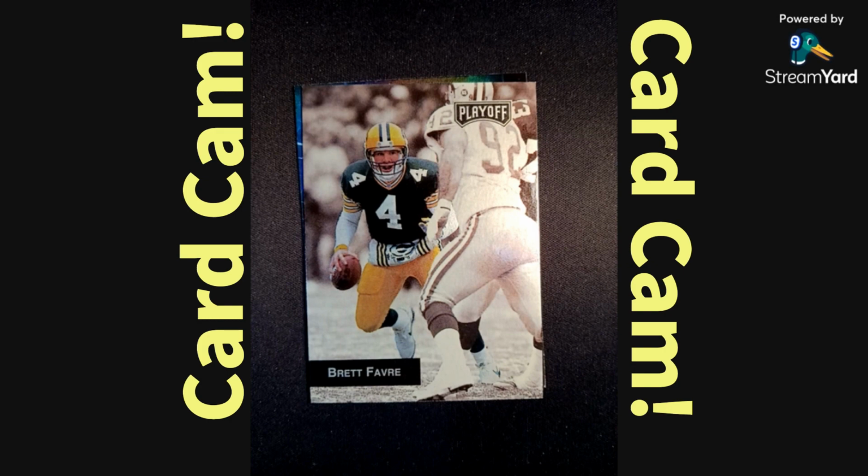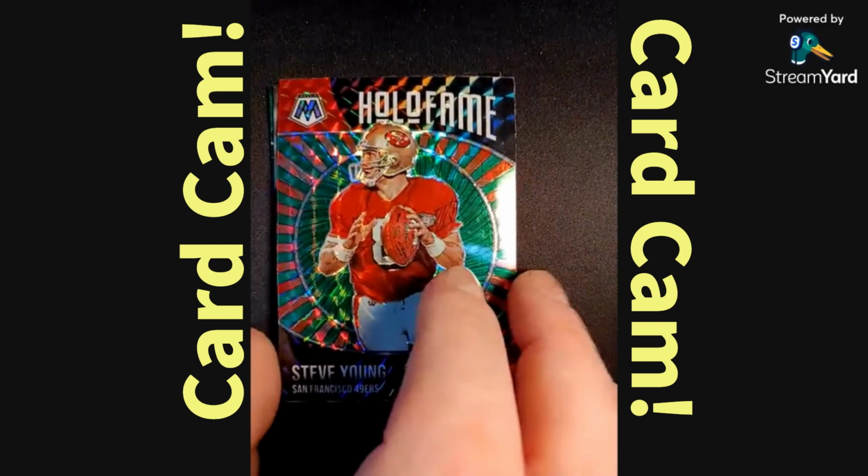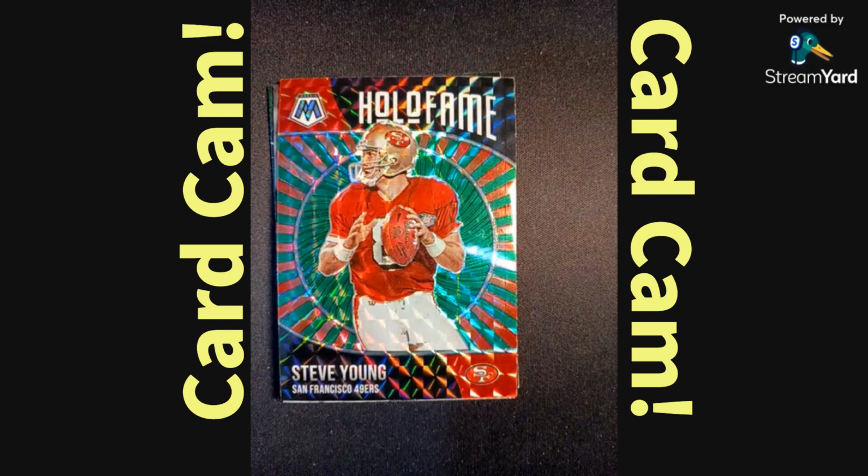Up next, we're getting a little color in here. We've got a 2022 Panini Mosaic Steve Young green prism from the Hall of Fame inserts. Another fun card. I grab these a lot. I think they've got a nice look to them. This is the green prism parallel, so you see the background is all green there.